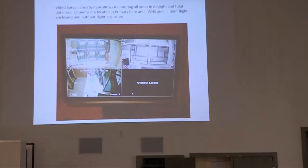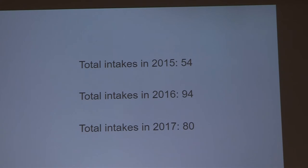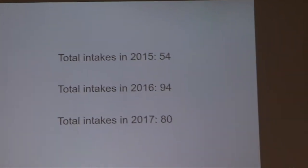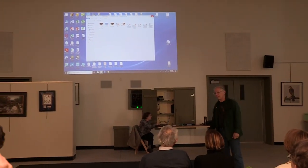Oh, this gives you an idea of what we had for intakes. I don't have 2018 and this year on here yet, but we're up to 90 something this year. Okay, so that's what we do at the Bat Center. A huge, huge facility. Enormous.